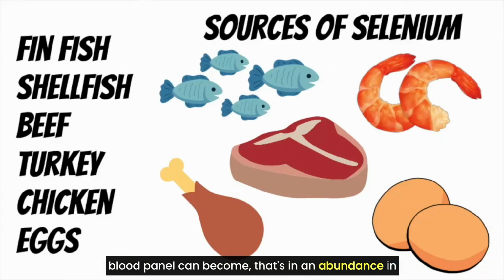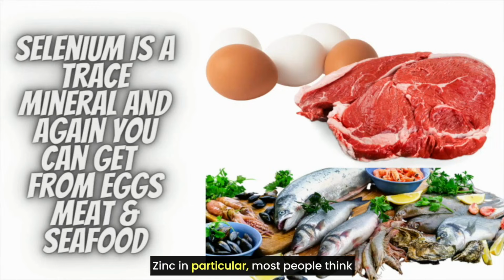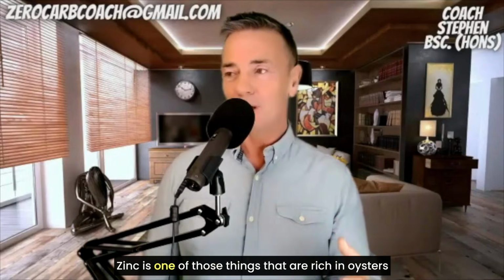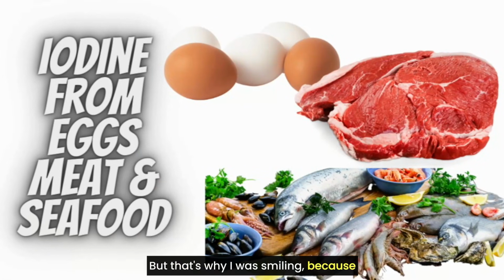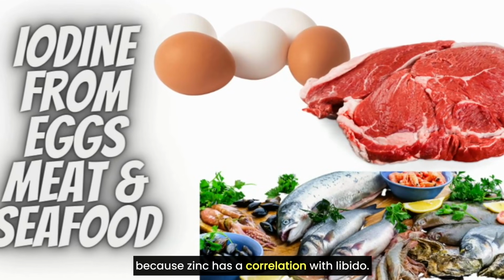That's in abundance in eggs. That's also in pretty much all meat. So I think most animal products you'll be fine with. Zinc in particular, most people think of oysters. So that's true. Zinc is one of those things that are rich in oysters, and it can actually help your libido and stuff like that. But that's why I was smiling, because most people think oysters are an aphrodisiac, and it does seem to be true, because zinc has a correlation with libido.